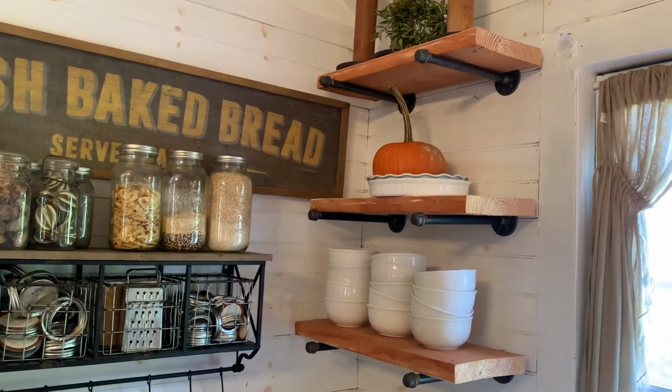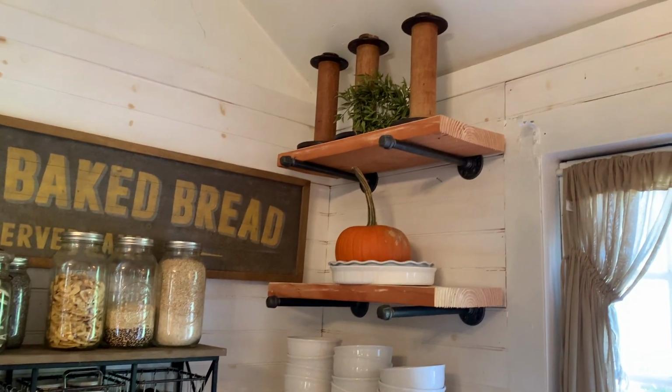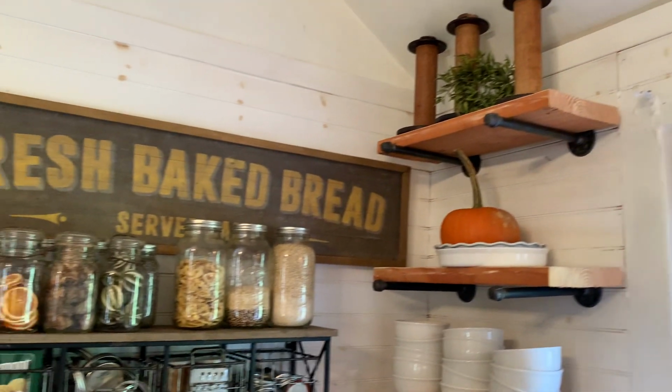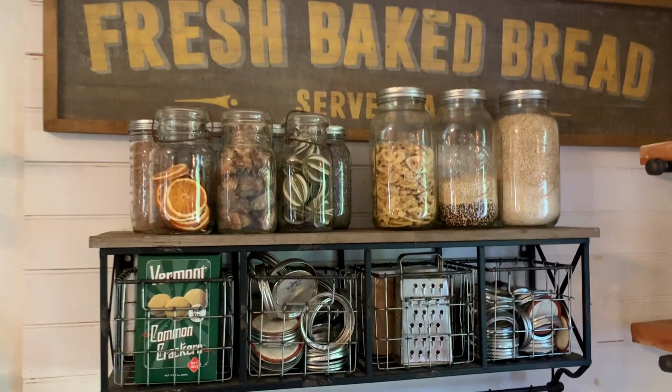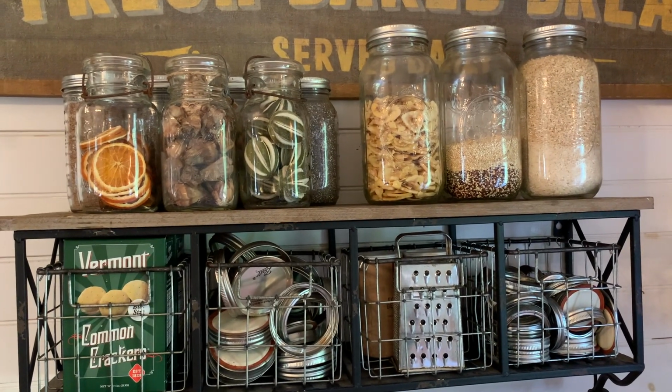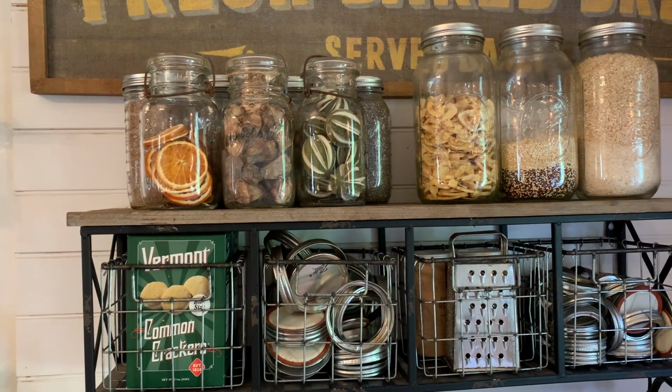I have a pumpkin pie pumpkin on a pie plate. And I've used wood up here to warm it up. And then I've got the fresh baked bread sign. And then some more wonderful things in mason jars. So some of these are actual food and a few of these are decor items.